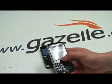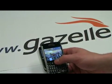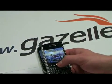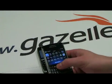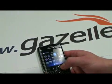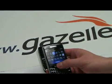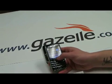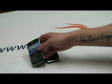The 9700 has an optical trackpad, which has become standard since the BlackBerry 8520 was released, which I actually think is much better than the trackball that plagued the 8800 through the Curve series, including the Pearl. It's much more precise, precision is key, and can move in many different directions.